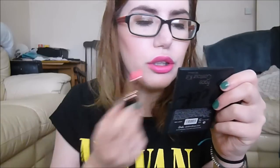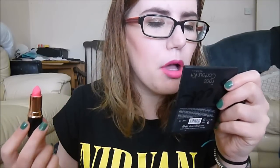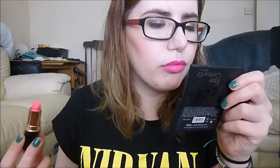Okay, my first thought is you need to exfoliate with the matte formulas. They do catch a little on dry patches. They are still creamy, like the other lipsticks. Don't know. It's kind of like a suede matte. I'd have to try it a little longer to see how it finishes and wears, but overall, loving the color.